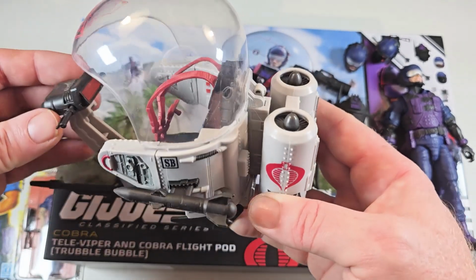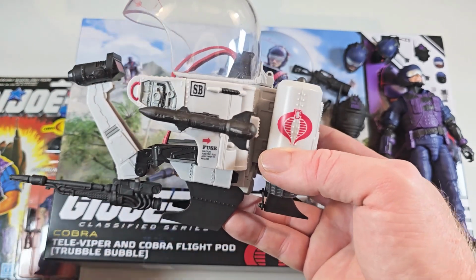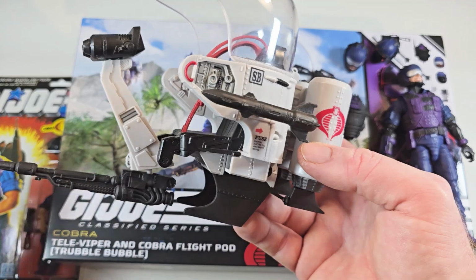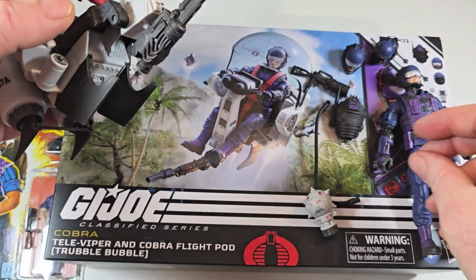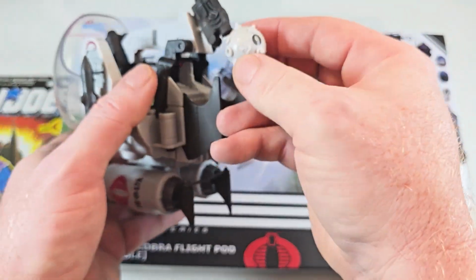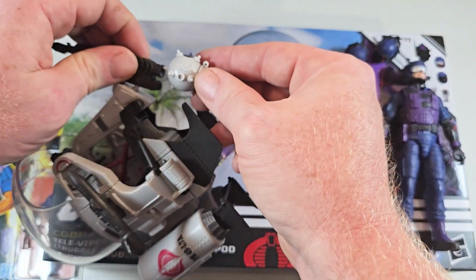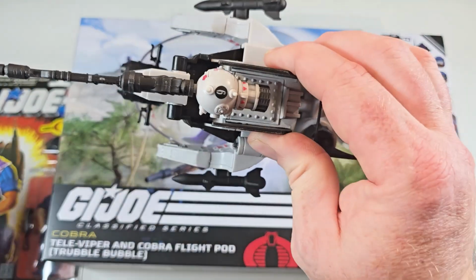Simple vehicle. It's the second one released, because the first release in the Classified series was the Baroness. So, of course, a lot of people ask, because it's not explained in the manual, where do you put the mine? From what I understood, the mine comes, you clip it in over here behind, and it clips in this way and fits in this way.